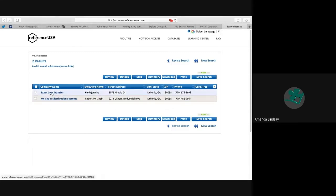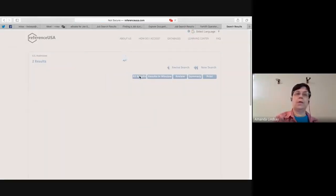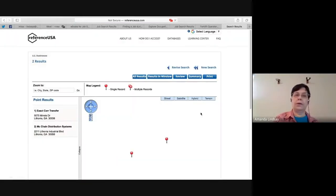Okay, so here are the addresses, the executive names that are connected to the company. If either one was owned, you'd see under a corporate tree, you would see an arrow up and down. You can also map this. So if I clicked on map right here, it'll give you an idea of where those two companies are located in relation to each other.